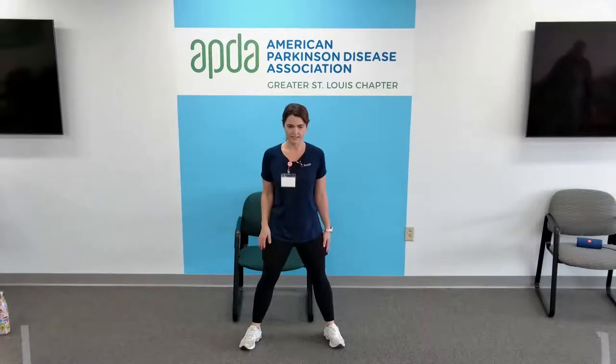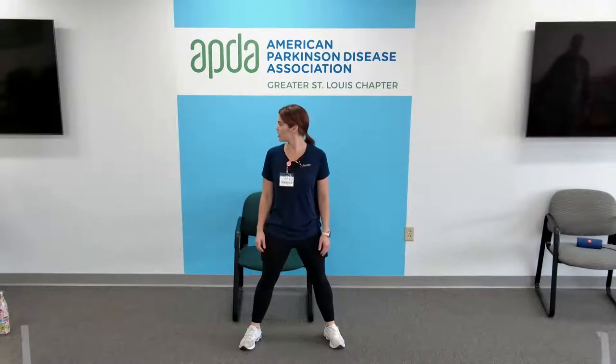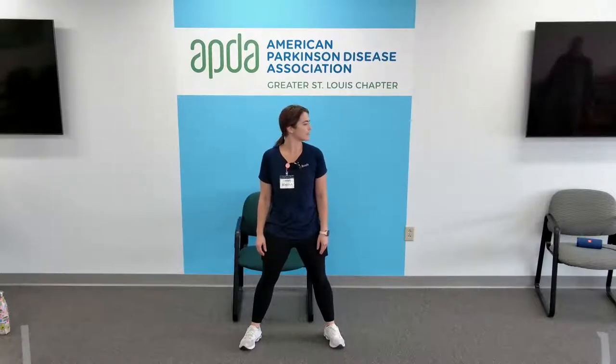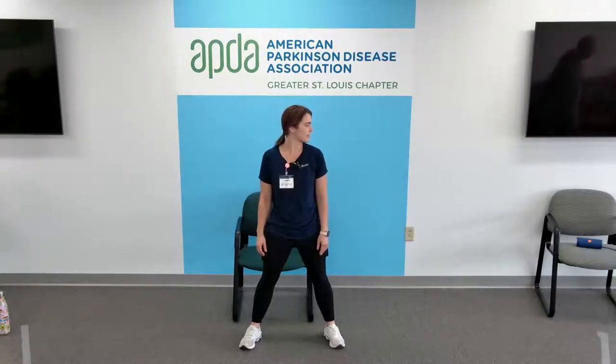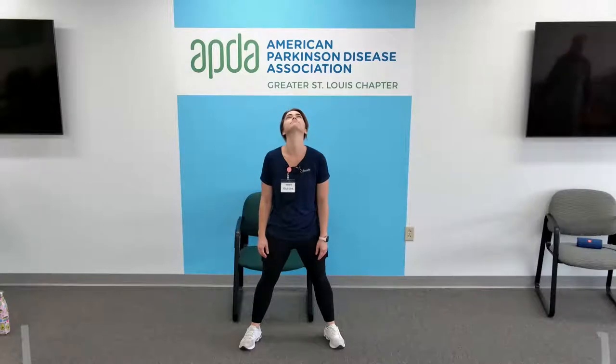We're going to start with our feet out wide, like always. I love a big, wide stance. Chest up, shoulders back. We're going to tuck that chin in. We're going to look all the way to our left and all the way to our right. Left and right. Left and right. Looking straight ahead. Let's go up and down. Up and down. And down. Last one. Up and down.